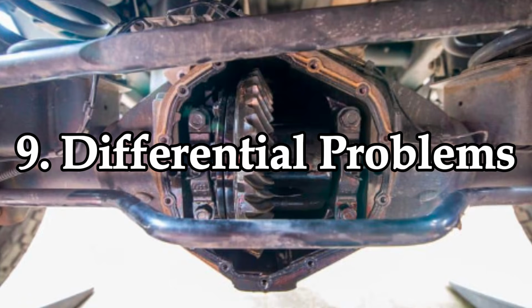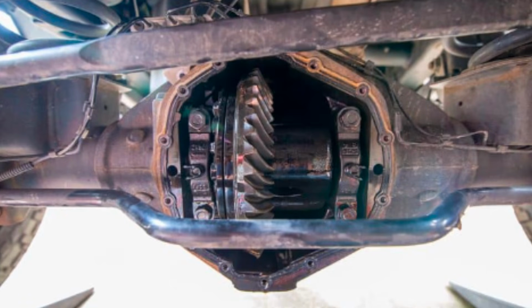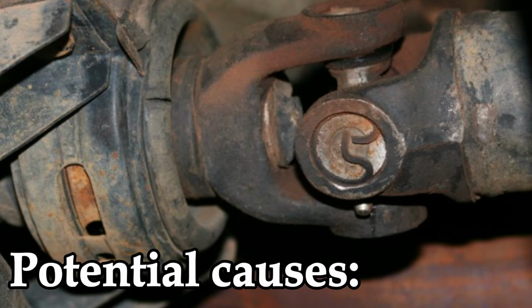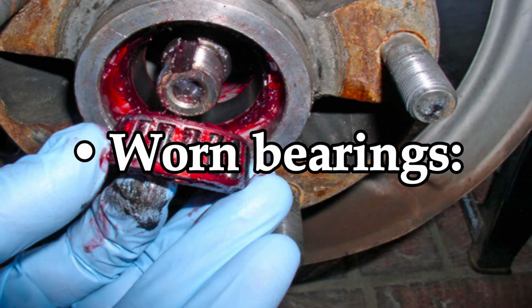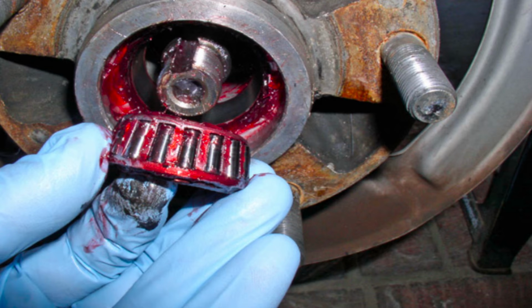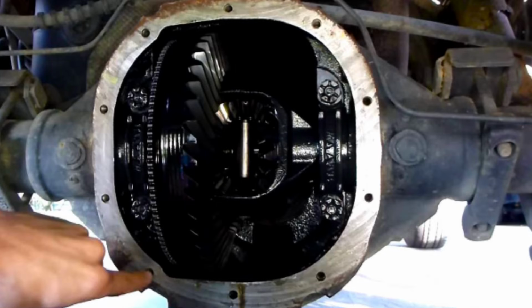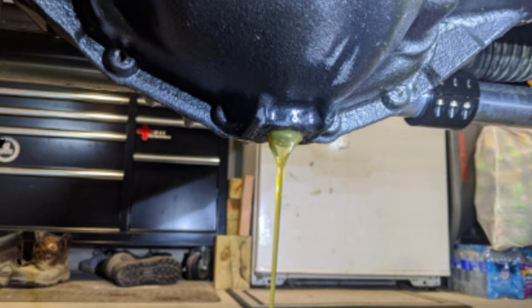Nine, differential problems. The differential allows the wheels to rotate at different speeds when turning. Symptoms: whining noises, vibrations that change with vehicle speed. Potential causes: worn bearings can cause excessive play in the gears. Low differential fluid leads to inadequate lubrication and increased wear. Solution: regular differential fluid changes can prevent many issues. For worn components, professional repair is necessary.